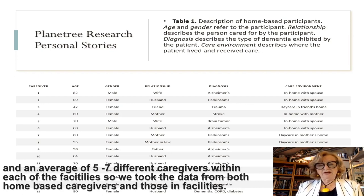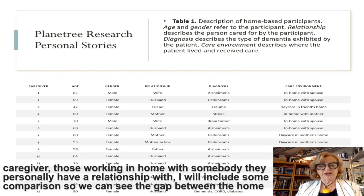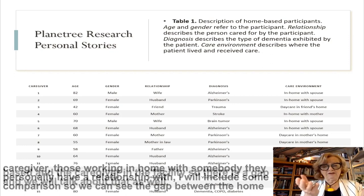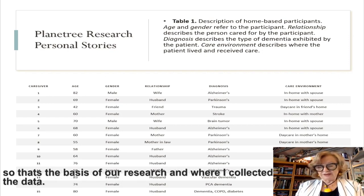So we took the data from both the volunteer home-based caregiver as well as the caregiver in facilities. And this is the data that I'm presenting today from both of these sources. For the purpose of this lecture, I'm going to be talking predominantly about the volunteer caregiver, those working in-home with somebody they personally have a relationship with. I will include some comparisons so we can see where the gap is between the home-based caregiver and the caregiver in the facility. So there is a gap in some cases. So we'll talk about that as well. So that's the basis of our research where I collected this information and data.